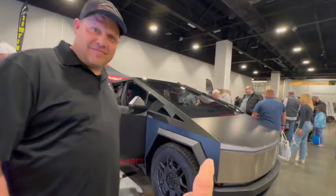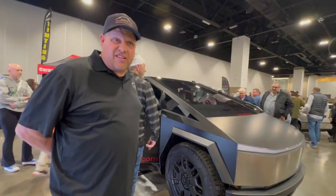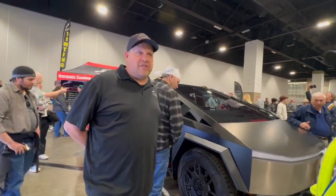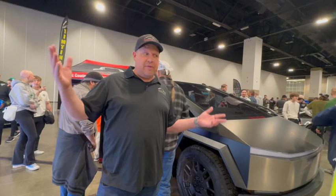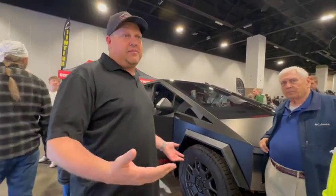Did you buy this vehicle? Yep, I ordered it 4.5 years ago. 1,589 days I waited. I memorized everything. My RN number was 118. I mean, I'm a Tesla fanatic. Love it. And, you know, finally it's here.